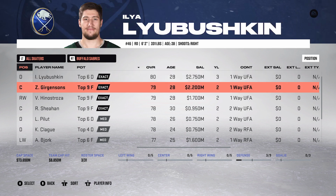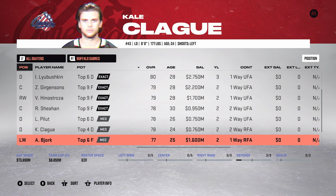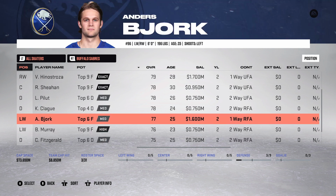Buffalo Sabres up next. Not really giving us a lot. You got Cale Clegg there. Like I said, not a whole lot from Buffalo. Honestly, just because I have taken so many defensemen already, I'll probably take Anders Bjork. Hopefully he can turn into an 80.